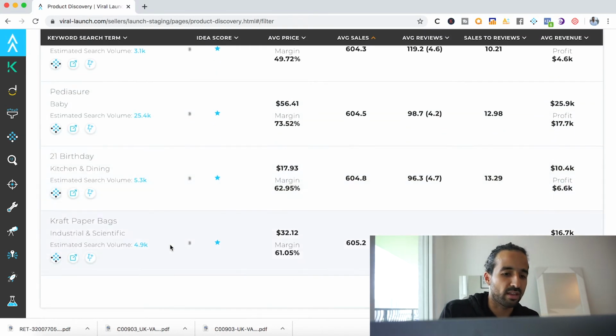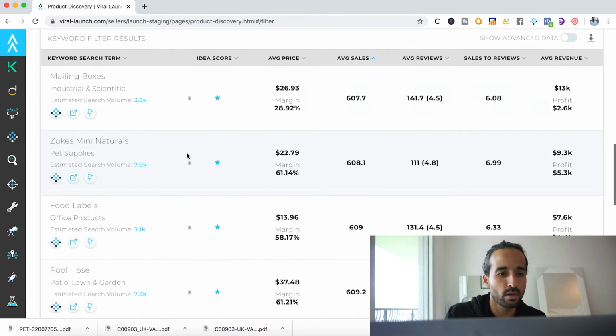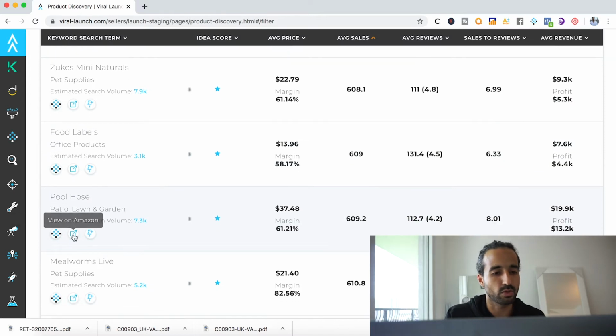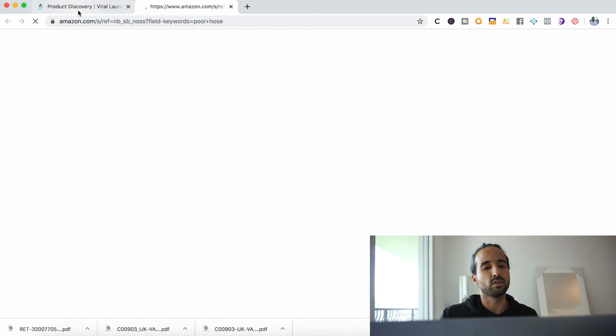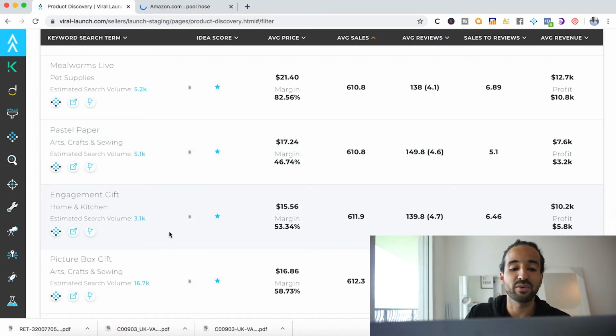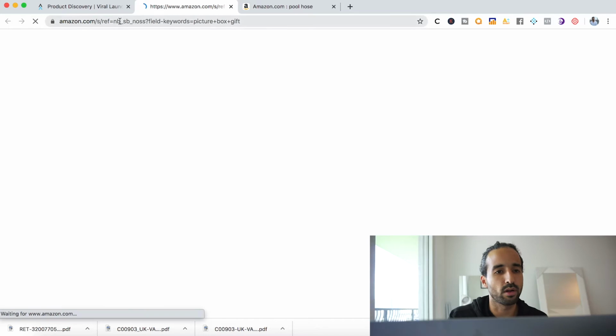So let's go ahead and get going, right? Craft paper bags, probably not. Mailing boxes, food labels, pool hose, okay? When you click on this button here, it's actually gonna pull it up on Amazon. What I usually like to do is look at at least 5. And I'm doing this live, guys, so bear with me, we might not find a product, okay? So picture box gift, let's open that one up.